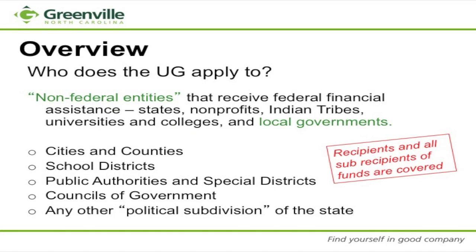So who does the UG apply to? The UG applies to basically everyone except the federal government, so your non-federal entities. Any that receive federal financial assistance, including your states, nonprofits, Indian tribes, universities and colleges, and of course your local governments, so cities and counties, school districts, and so forth. I would like to reiterate that it's direct and indirect spend. If any of our divisions here also provide federal dollars to nonprofits or subrecipients and even subcontractors, there are certain parts of UG that will apply to your subcontractors as well. In general, if you're dispersing funds to those agencies, they too must follow the UG guidelines.